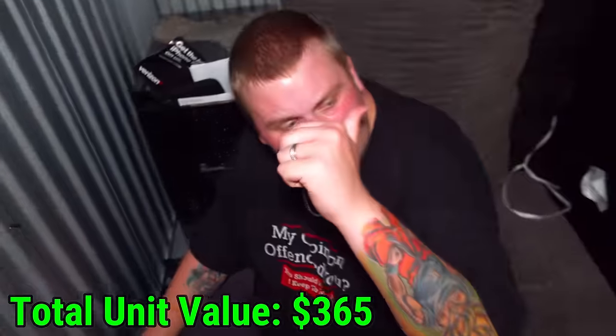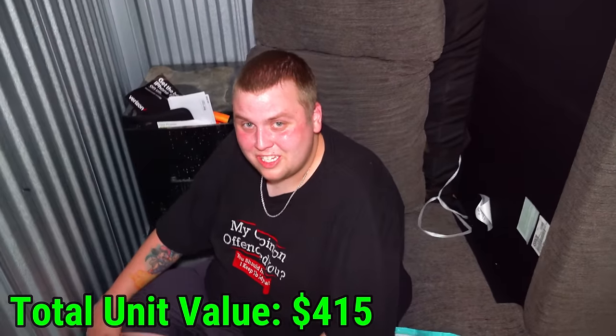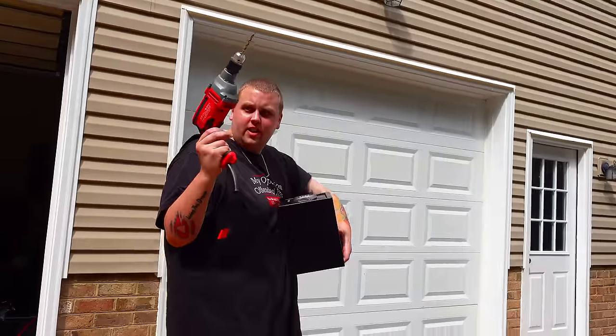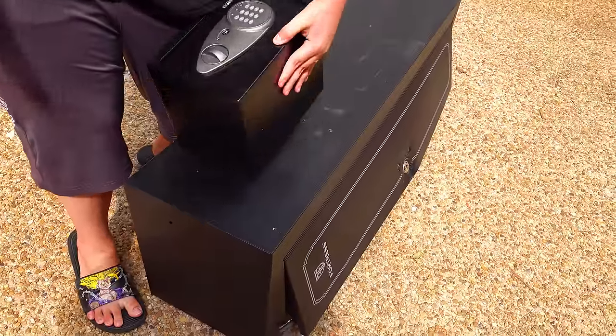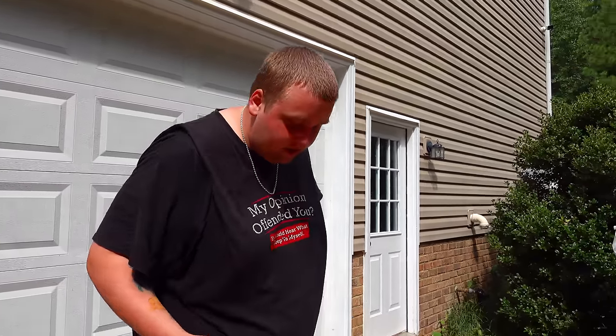So, you can see the nice couch behind us, but you all wanna hear the same thing I wanna hear. Let's go home and let's break open the safe and see what's inside. So I got the safe and I got our first method of entry. See if this'll work first. The drill. I'll put this safe on top of the last safe we busted open that was empty. We haven't gone to the dump yet. You see both of them are still out here. This is kind of becoming a little safe graveyard.